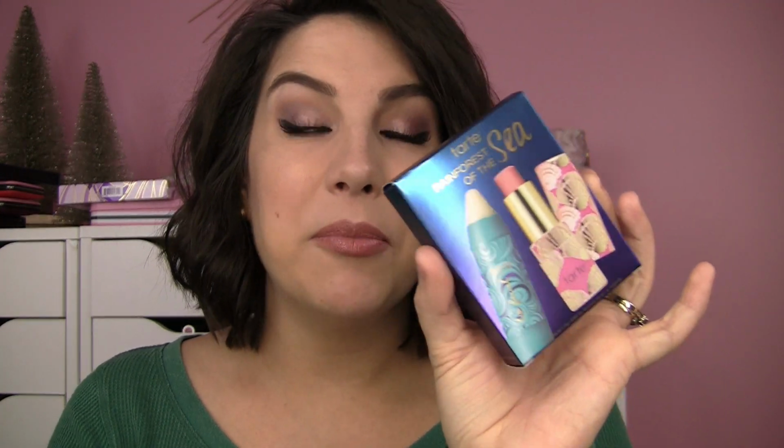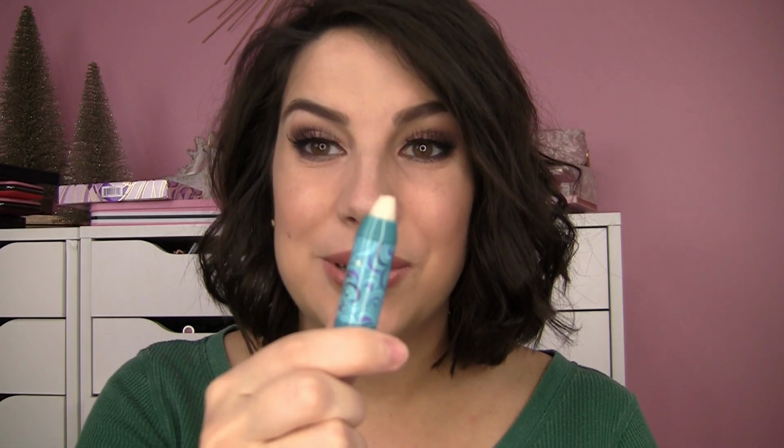Moving on to some things I got from Sephora. On Black Friday, they had a bunch of things marked down to $10. I think a lot of this stuff was in that category, so I'm just going to run through it for you. Got this little Tarte Rainforest of the Sea Lip Duo. Why I really wanted to try this was because the one thing in here is the lip facial, and that's their version of the e.l.f. lip exfoliator stick, and so I had to see if this Tarte one was as good.